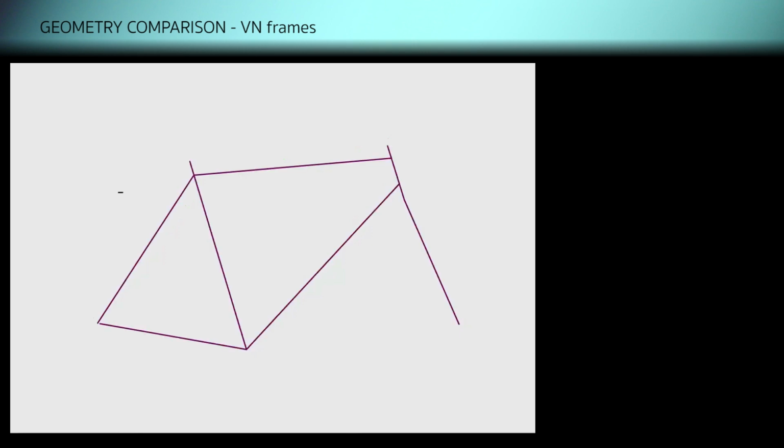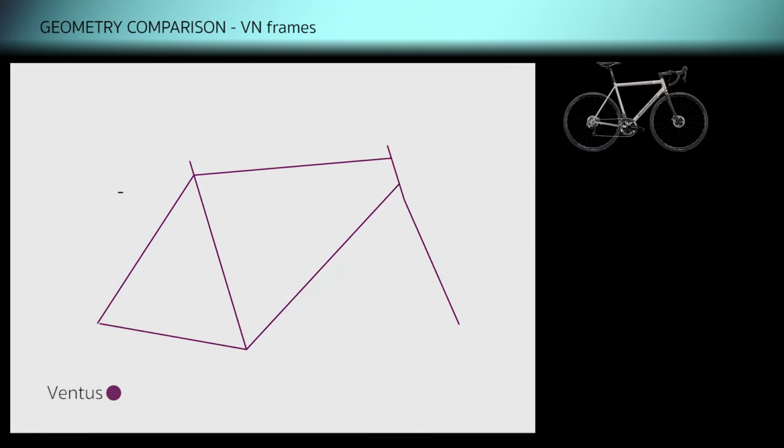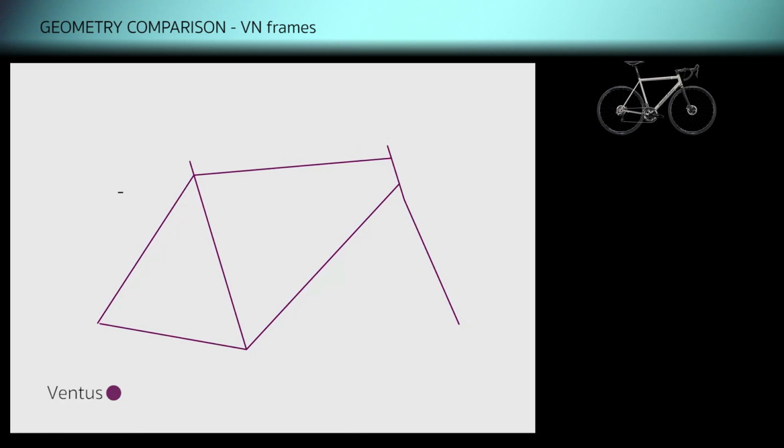I have made some lines of geometry of some bikes of ours. Our Ventus bike, that's our road entry-level bike. And this is more really a road bike, what I explained, a little bit more aggressive, low in the front, so a little bit more racy and a little bit more agile in the corners. And for example, what I'm riding myself is a comfort racer called the Skyron.